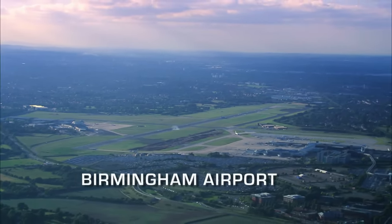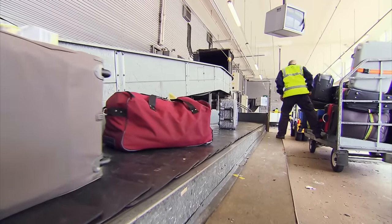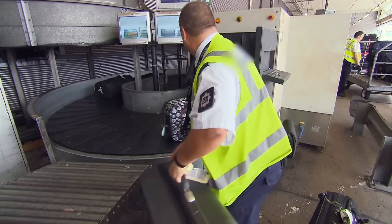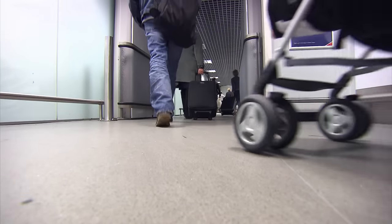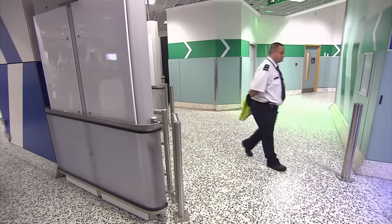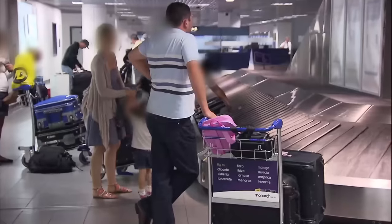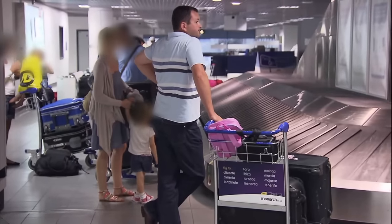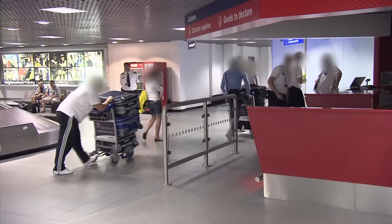At Birmingham Airport, a flight has just come in from Gran Canaria, and Officer Mike is scanning suitcases for excessive quantities of cigarettes. Having found a large quantity of cigarettes on the x-ray, Mike will be keen to ask the owner of the suitcases a few questions. A man in shorts and a blue jumper collects one of the bags from the luggage carousel. Mike steps in to intercept him.